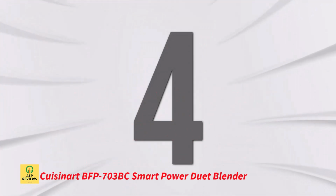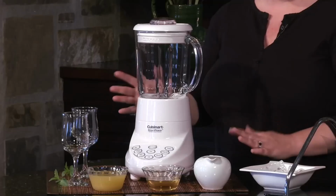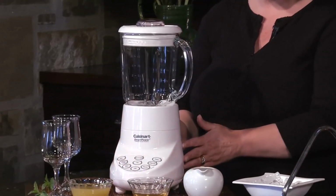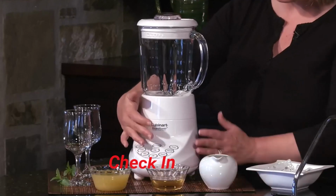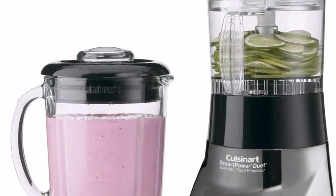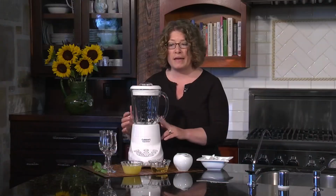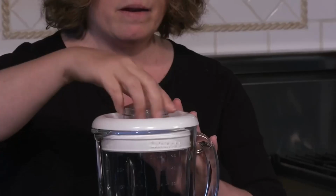Number 4. Cuisinart BFP703BC Smart Power Duet Blender. Experience superior kitchen performance with the Cuisinart BFP703BC Smart Power Duet Blender/Food Processor. This powerhouse appliance features a robust 500-watt motor that effortlessly crushes ice and handles a variety of blending and processing tasks with its 7-speed touchpad controls. Whether you're blending smoothies, pureeing soups, or chopping vegetables, this device delivers consistent results at the push of a button.